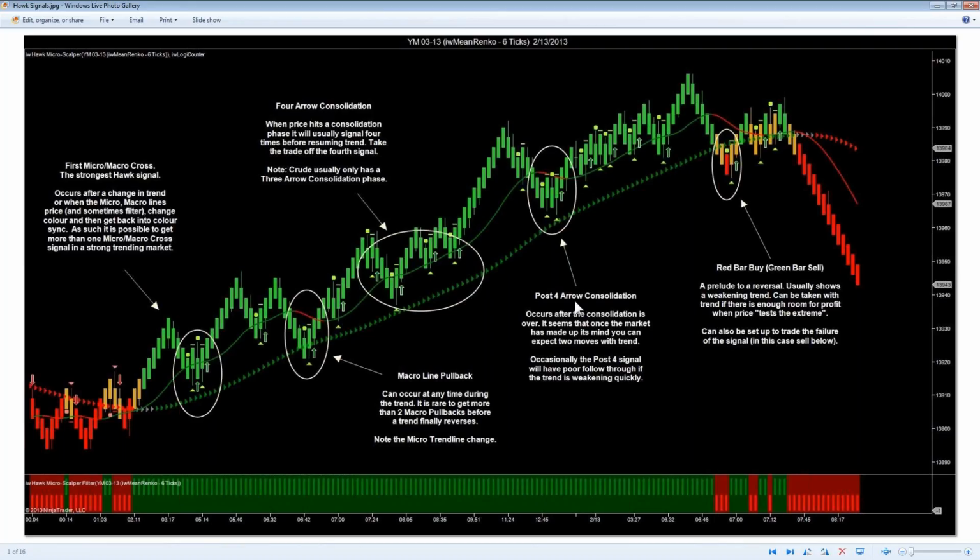After the 4-arrow consolidation, we have the post-consolidation pattern, which very often will also become another macro pullback signal. And then last but not least, we have the red bar buy or green bar sells. These tend to develop near the end of a trend. And it is a signal you can take with trend, or you can plan to take the counter trend version of it.